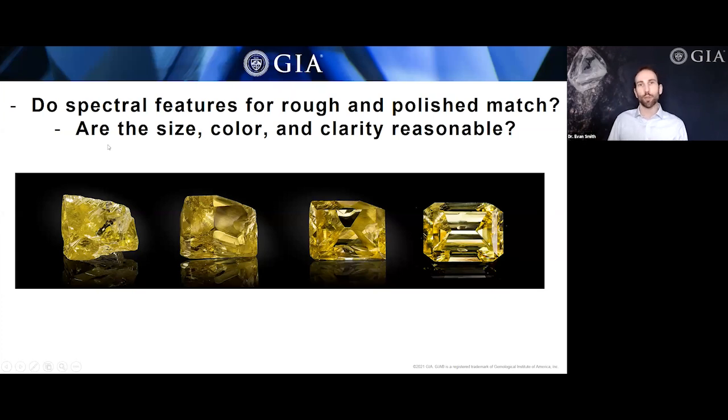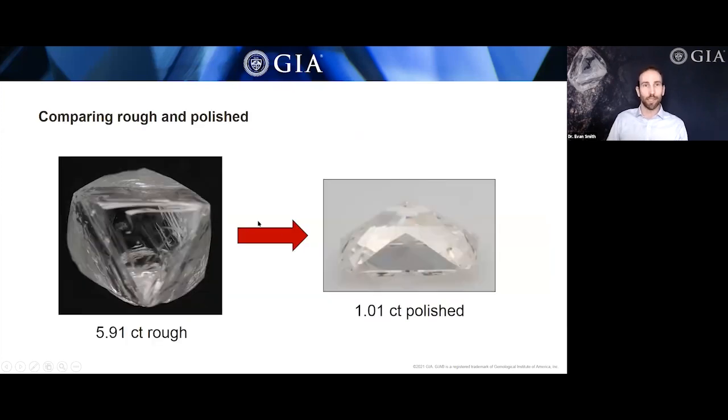And this is in addition to the normal things you might think to regard about the diamond, the size, the color, the clarity. Are these things reasonable, that this polished diamond could have been cut from this rough diamond? The spectroscopy, you want that to match, but you also want it to make sense that the diamond hasn't gotten any bigger or changed color drastically, because those things would obviously be impossible. So all of these things are part of establishing that this polished diamond came from a given rough diamond and making that comparison. Let me show you an example of this in action.